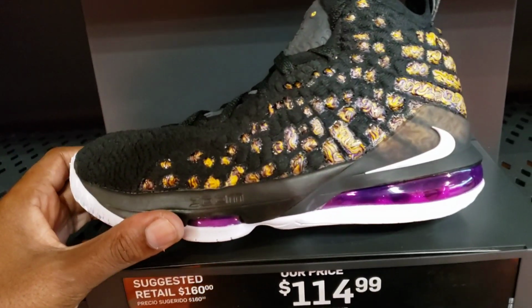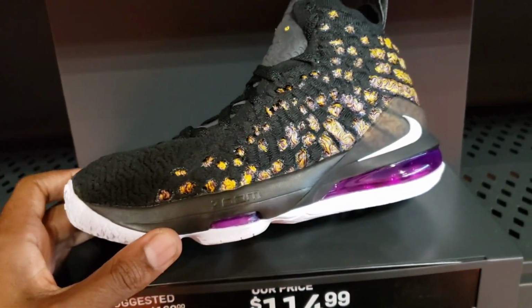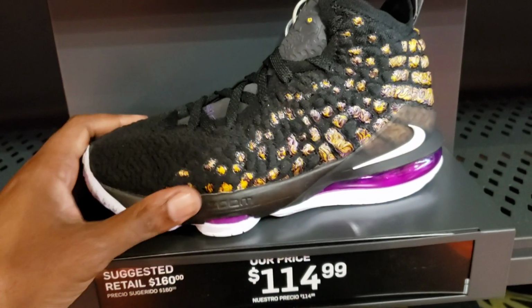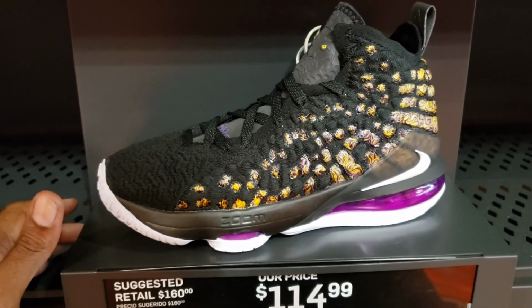Unfortunately, it's grade school only, but they have the LeBron 17 Lakers. This colorway is definitely fire. A lot of people want these. I'm sure the other sizes got a little more resale to them. What do you guys think?